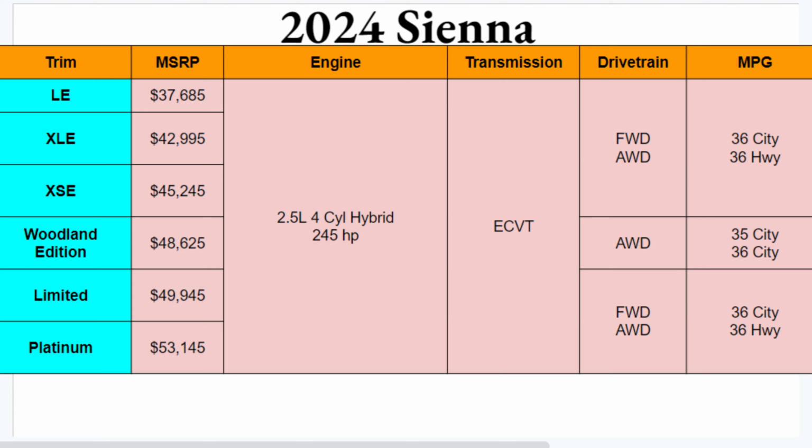Even that base trim is nearly $40,000 when you think about it. That's quite expensive. And then that top trim being $53,000, the amount of money you could get elsewhere for $53,000 could compare very well to this. So definitely, if you're looking to get a minivan specifically, you're gonna have to shell out some money for it.